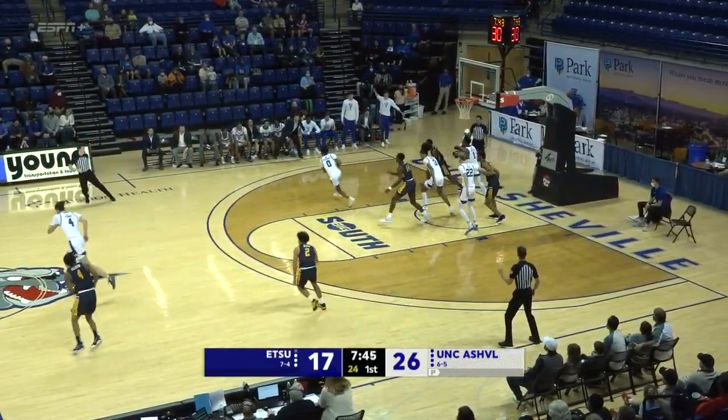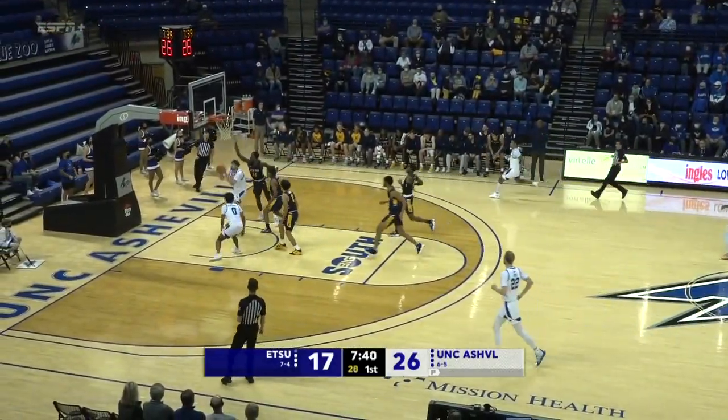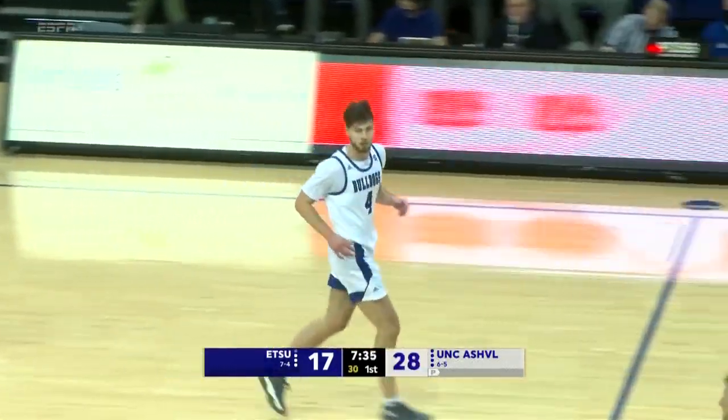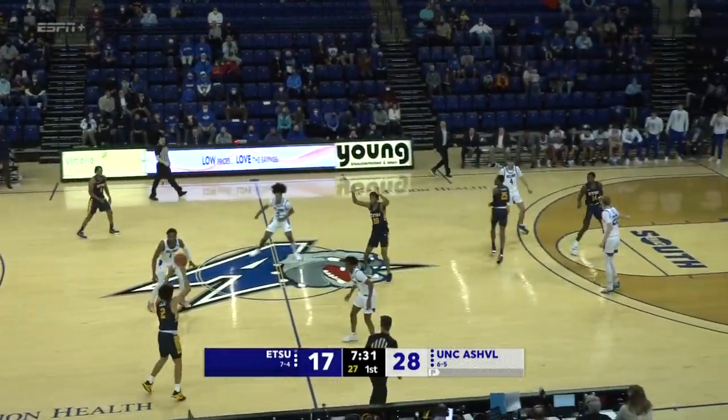Sloan off the back iron. Here comes Stephanie. 2-on-2. Now a 2-on-3 break. Stephanie drives. Leaves it off. Dunk! There's that Bearden High School connection. Stephanie to Pember.